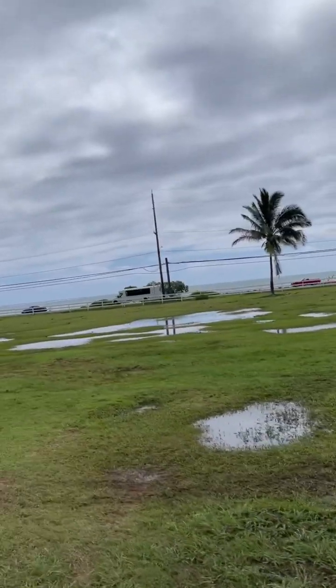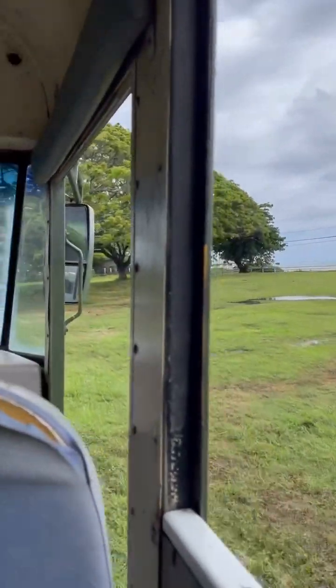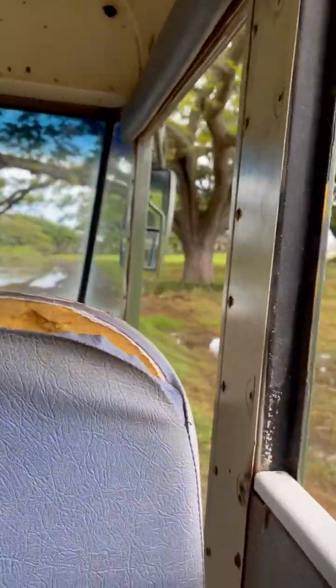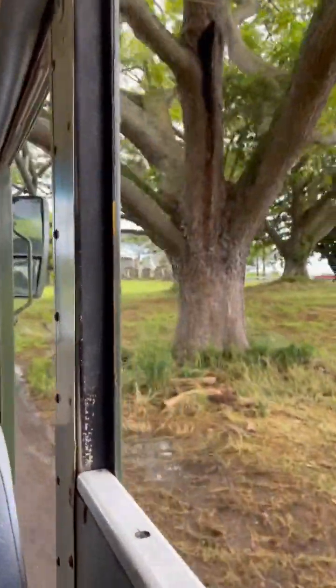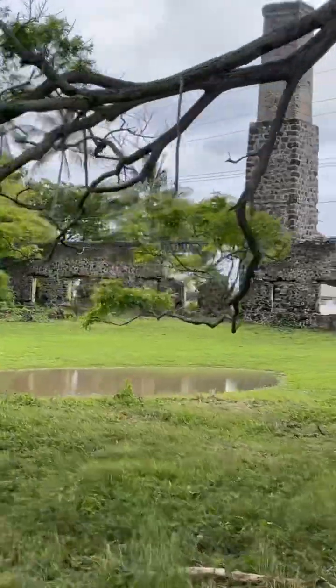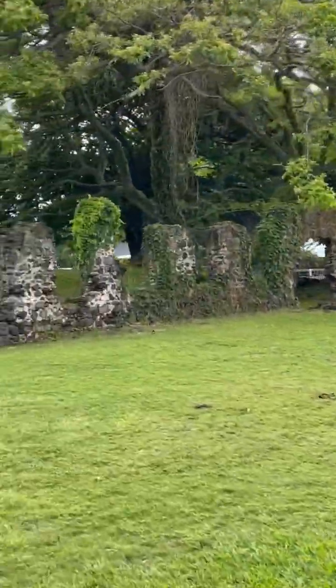That is what is up on that old sugar mill. It is made out of lava rock, stuck together by crushed coral. Due to dry weather, it became unprofitable. So after 8 years of operations, it closed its doors. KOALUA then became a cattle ranch.